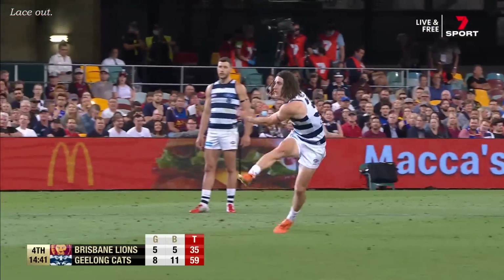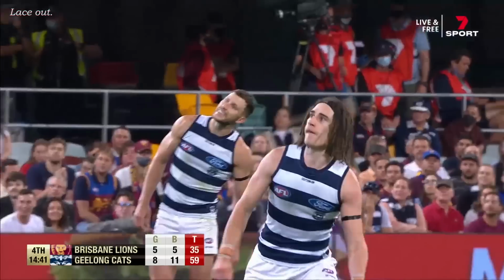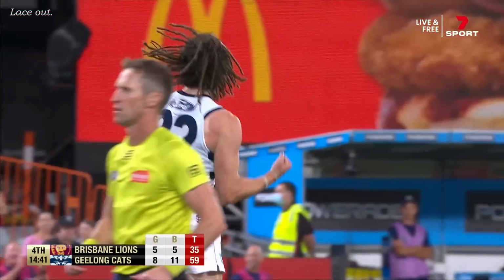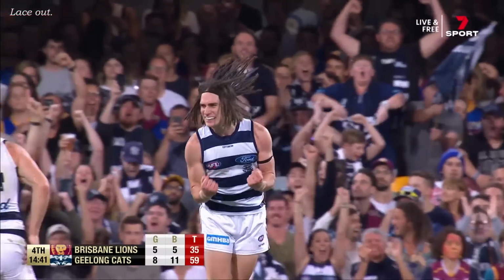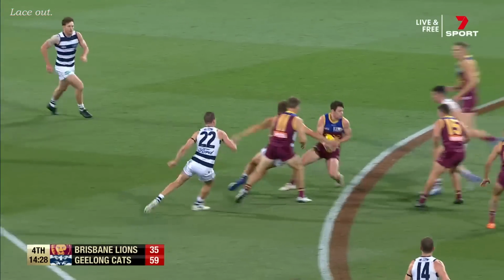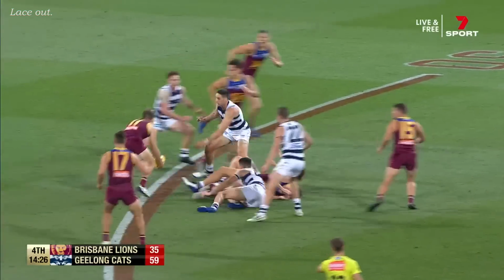The fellow defender through, and Myers is just in the right spot at the right time, but more importantly, goes back and kicks a huge goal for Geelong. He's turned this match around for himself personally. And getting the ball forward. Cameron tried to half volley, it couldn't quite. Newell was wonderful there. In the back.